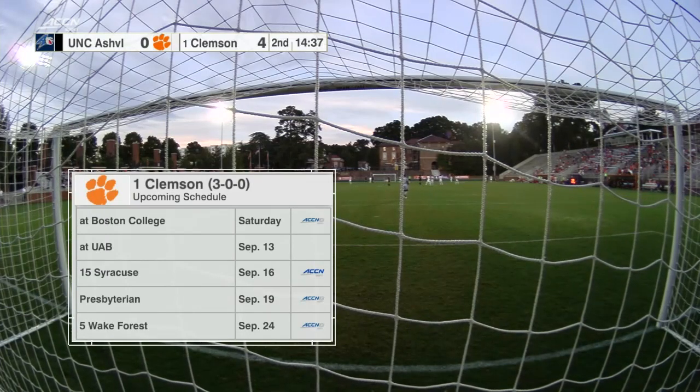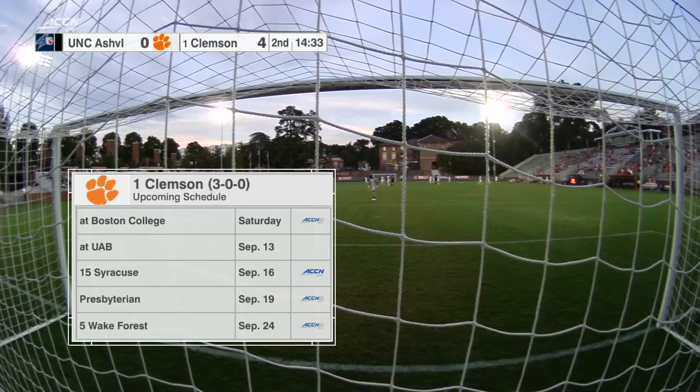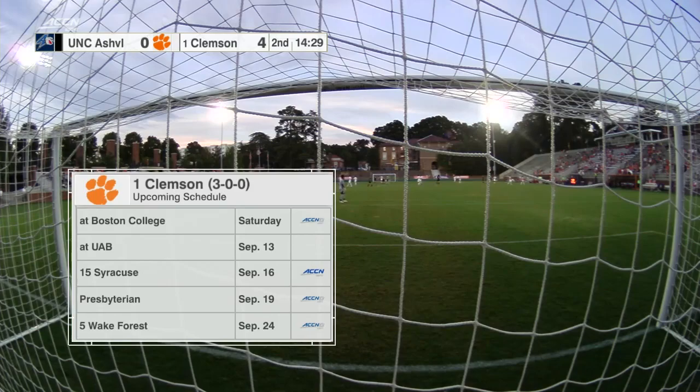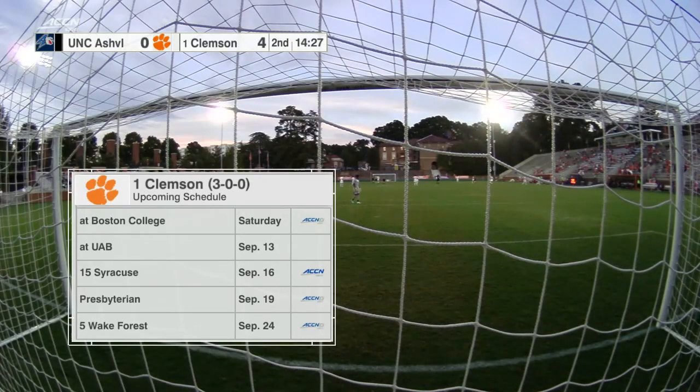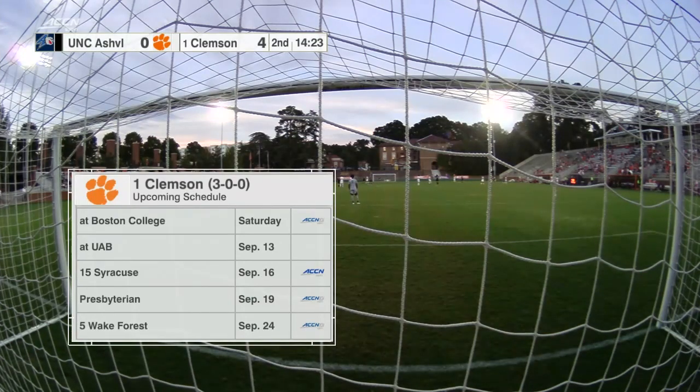You see two top 15 programs on there, but back-to-back road trips, including that ACC opener. And always big to start ACC play, especially away from home. Yeah, and Syracuse, as you know, has proven to be a tough opponent for Clemson in recent years. Of course, they met in the Final Four. I think it was the 2015 College Cup.